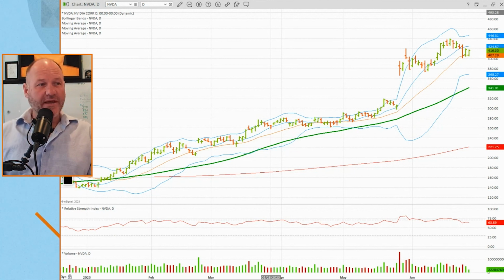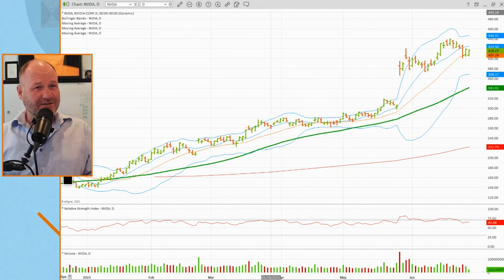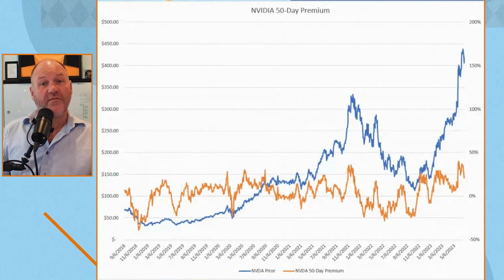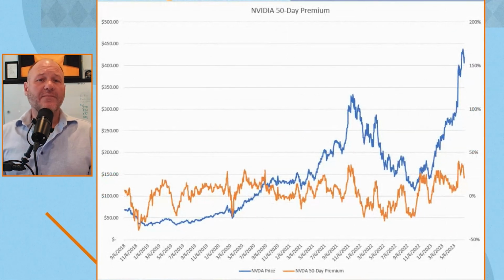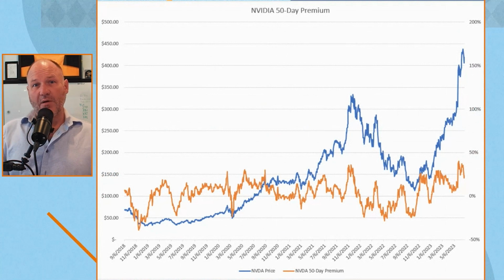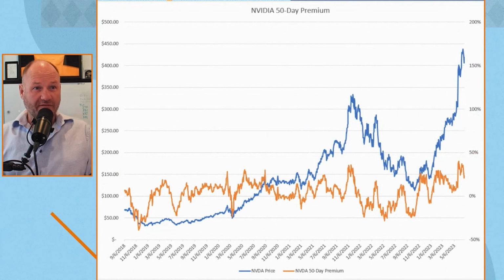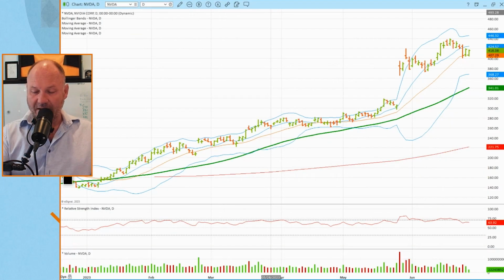Let me show you something else, though, that I want you to look at. And this is just a different way to consider the overbought and oversold. What you're looking at is a 50-day moving average premium. The 50-day moving average is the other trend line that I watch. When people talk about the trend being your friend, this is the one. We'll go back to that chart real quickly of NVIDIA, and I'll show you that 50-day moving average right here.